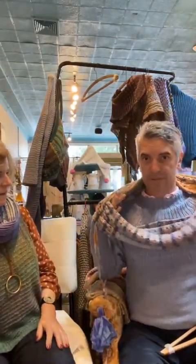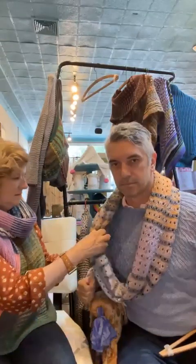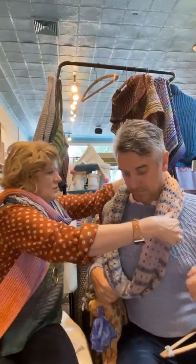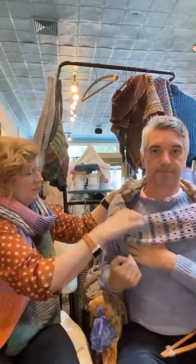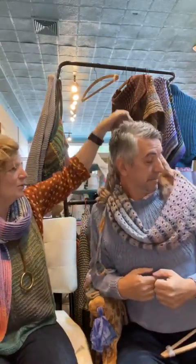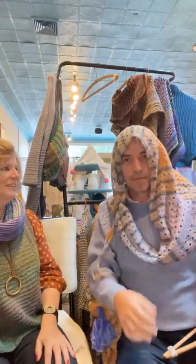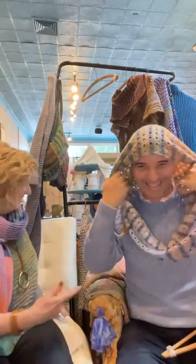So is it like this? Like if I were to wear this, yeah. But you can also have it over the shoulders, and if you wanted that on the side, there you go. You could also make a snood. There you go. I love a snood.